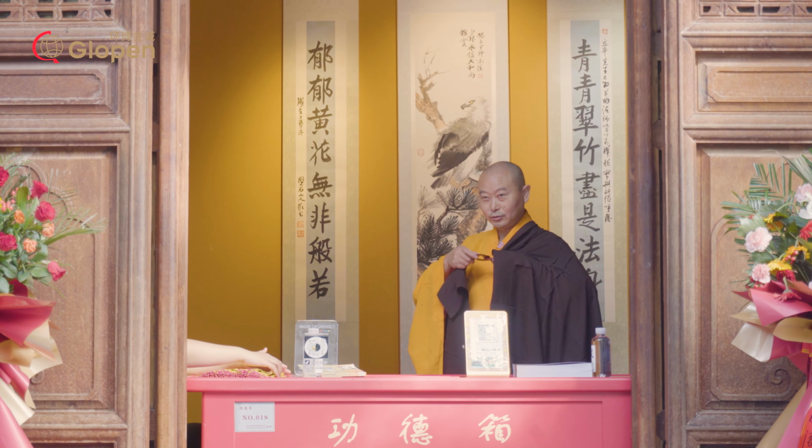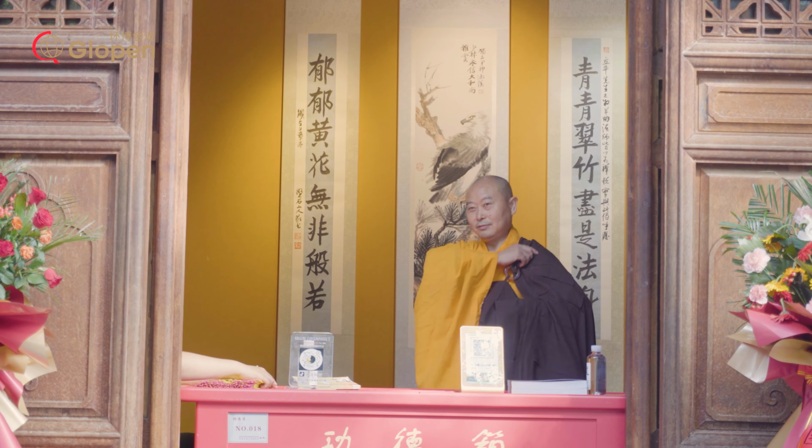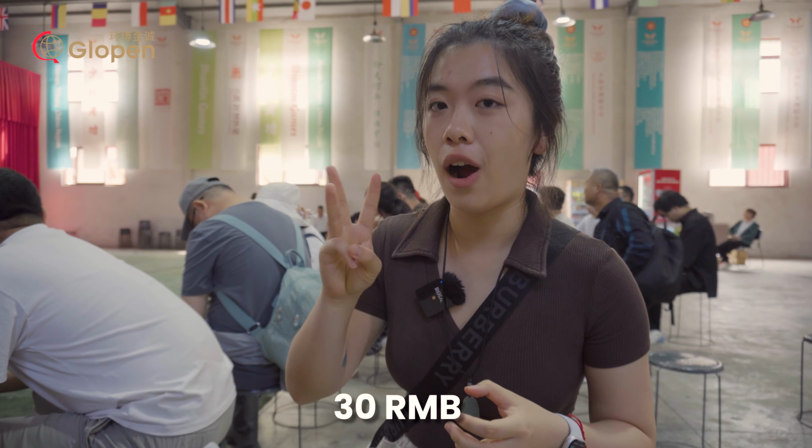After 8 minutes, we are going to watch a kung fu show by the martial monks of this temple. And the ticket for this show is 30 RMB for one person. Let's see if it is worth it.